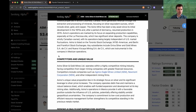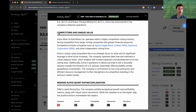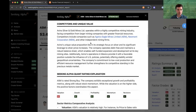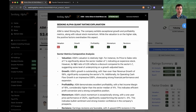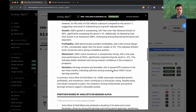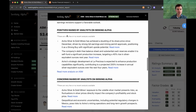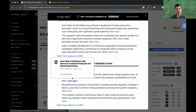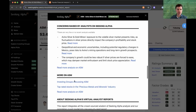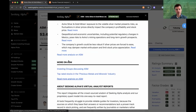So we give you the company description. A big benefit here, I think, is the competitors and unique value. So it provides some interesting value propositions and competitors and links out to those symbol pages as well. Gives you an explanation of the ratings and the grades for a stock that you're looking at, which is super, super valuable in that sense. And then as you scroll down, kind of shows you the positives and negatives raised by Seeking Alpha analysts and links out to those as well. And you can actually find out more investing groups about this ticker.